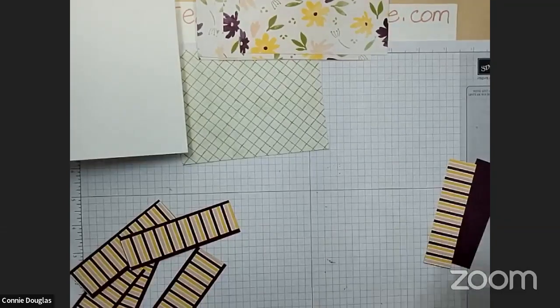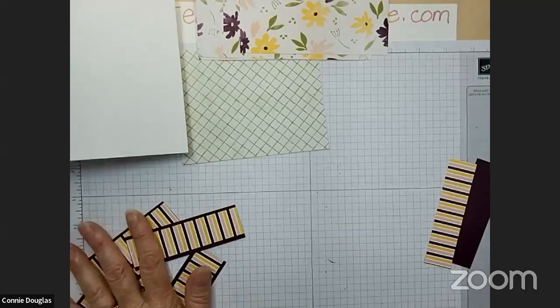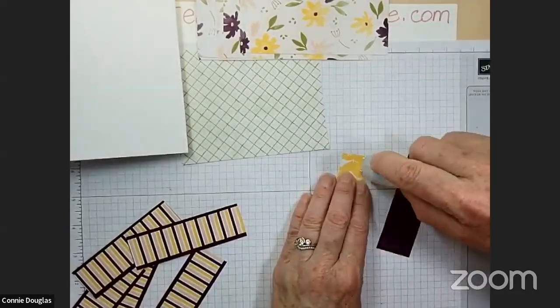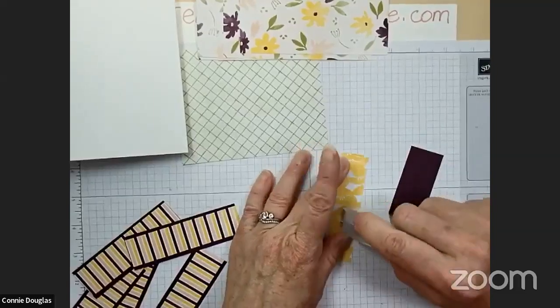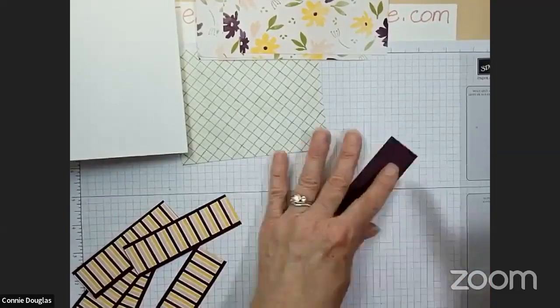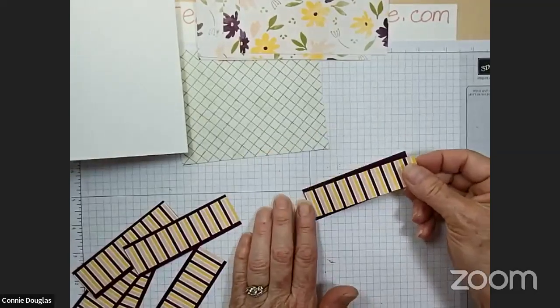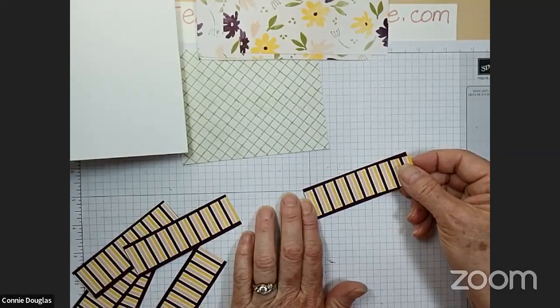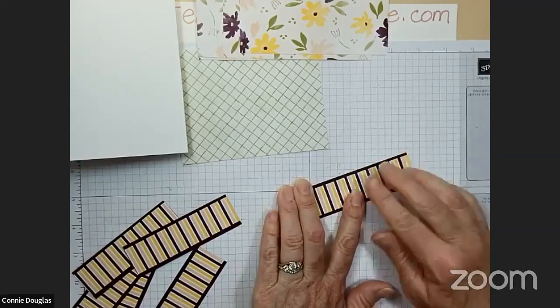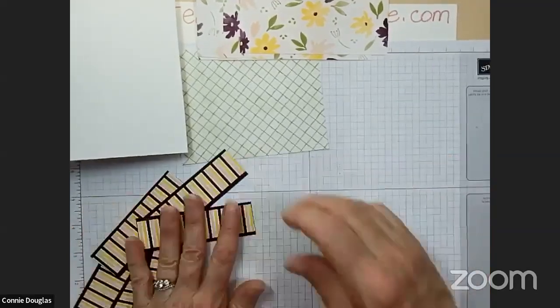Anyway, that is the paper that I'm using, and I'm just putting together some pieces, and we'll make some cards. And the sentiment that I pulled out of that Go To Greetings stamp set was the thinking of you sentiments, because that's just a nice generic sentiment. It can be used for anything. You can put anything you want inside.